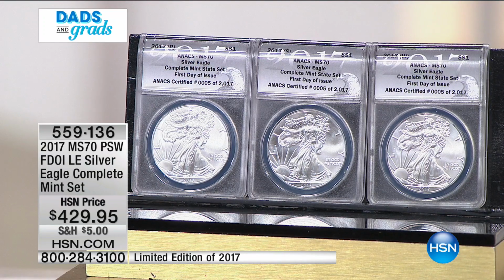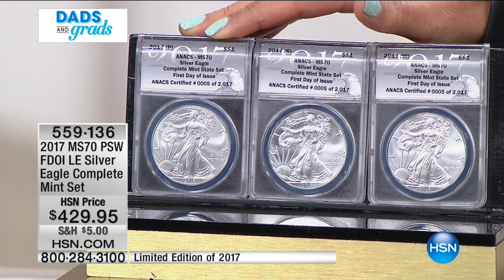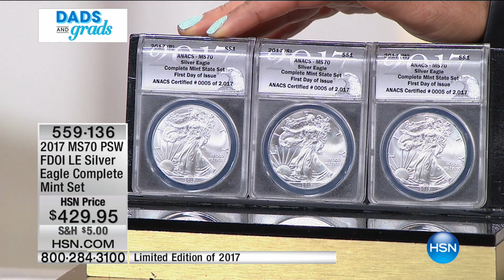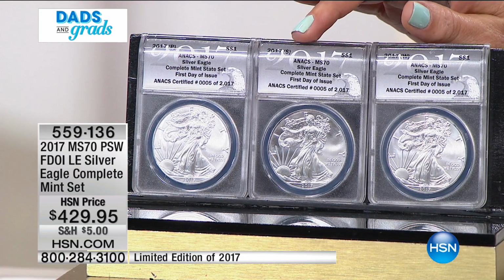Of course, we're beholden to tell you those things. And they said, in 2015, while we didn't make any coins at San Francisco, we made 79,000 coins at Philadelphia, making it the rarest mint state American Silver Eagle.